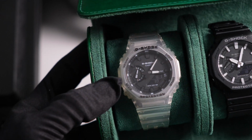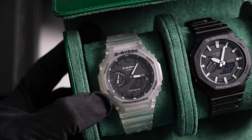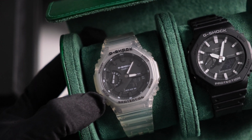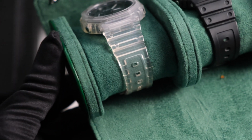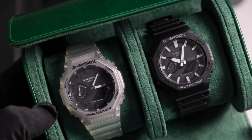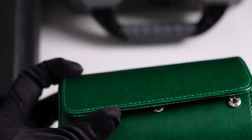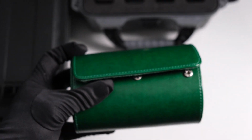You also have the translucent one here. I wear this when I go swimming a lot. It's kind of nice. It's just something cool. It reminds me of the Game Boy Color. During my childhood, I had one that was actually see-through like this. And yeah, it kind of gives me good memories. So G-Shocks, you cannot go wrong with this particular series as well.